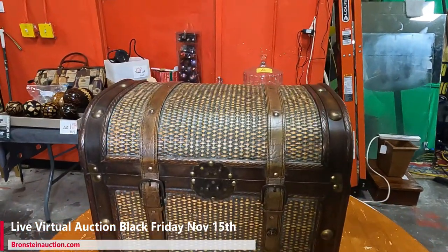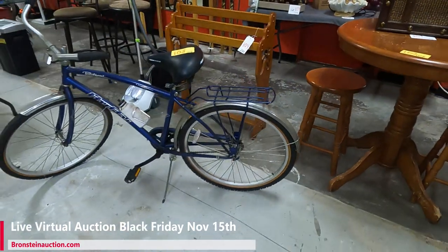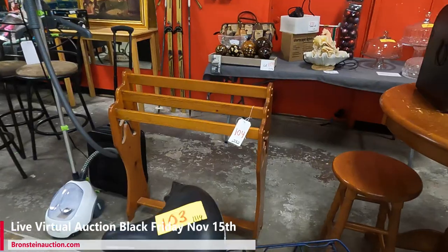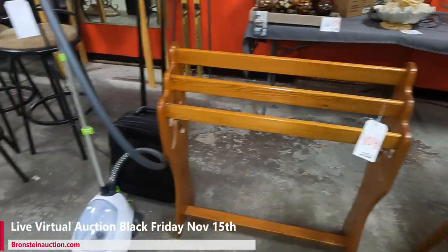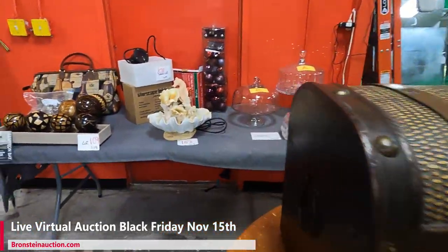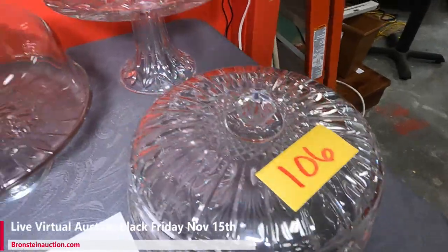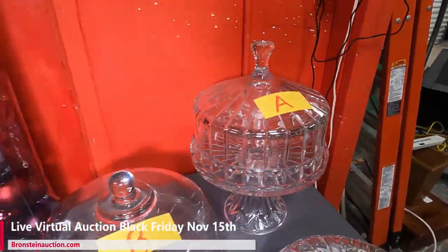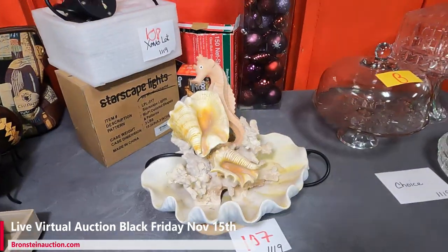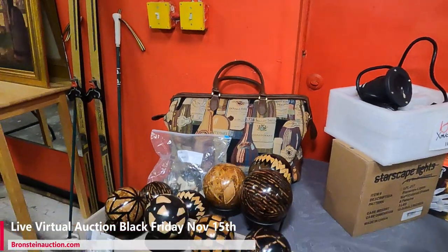It's a really nice storage box. We have a Huffy bike. Another Huffy bike, and we have a rack for your quilts. Bring it on over, guys. We are loaded, loaded, loaded. It's going to be a great sale. All right, look here. We have some really cool pieces. These babies are heavy as all can be. The cake plates and all kinds of decor like that. Look at the really cool seahorse fountain. Christmas lot, just in time for Christmas. A wine bag and balls.